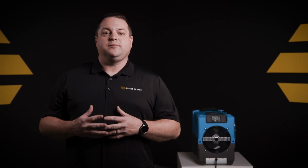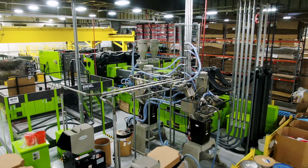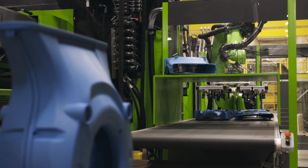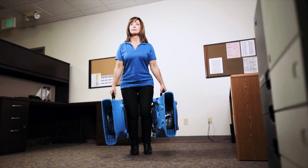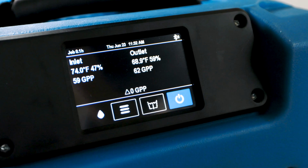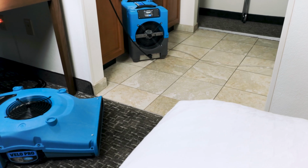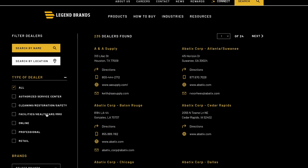Both products are engineered, built, and supported in Legend Brand's Burlington, Washington headquarters, well known for making highly reliable equipment. That's why we've been the industry leader for more than 40 years. Both the Revolution and Velo Pro are also perfect if you have limited space for use or storage. Both compact units can be deployed in small areas if needed, and can be stacked on hand trucks to move around your facility easily. Knowing we have an industry-leading warranty and nationwide service can help ease your mind.